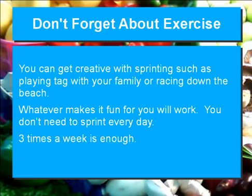You can get creative with sprinting, such as playing tag with your family or racing down the beach. Whatever makes it fun for you will work. You don't need to sprint every day. 3 times a week is enough.